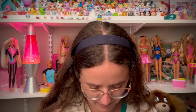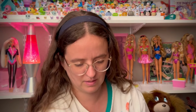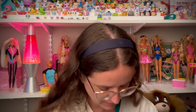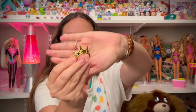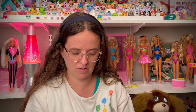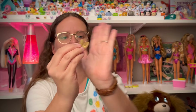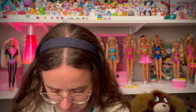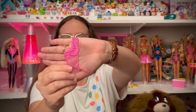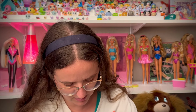Okay, so she comes with 1, 2, 3, 4, 5, 6, 7, and then 8 is what I see, stars. And then here's her crown. It's a little messed up looking, but. And then her gold shoes. They're kind of see-through. I'm trying to figure out a way to hold these. Might just have to put them on her. Then her pink seahorse comb. On the comb, it says 1987.